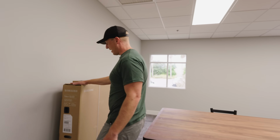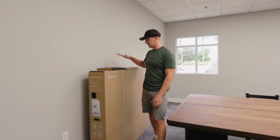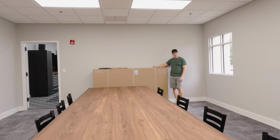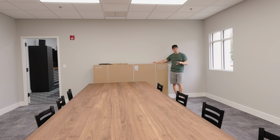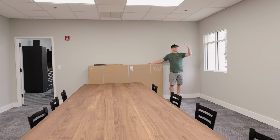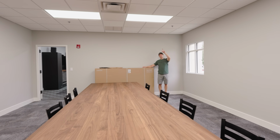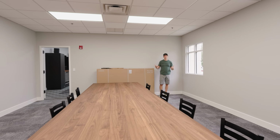You can see I did add, or I'm going to be adding, a QN95D. This is an 85-inch Samsung mini LED. It's going to go on the wall here. The goal here is to not spend a ton of money, but to do carpet. So actually fix the walls, paint the walls, baseboards, lighting change, carpet, and paint the doors. Paint the doors and new door hardware.